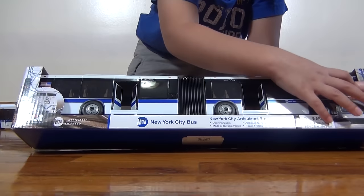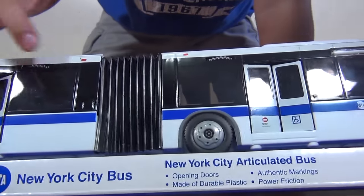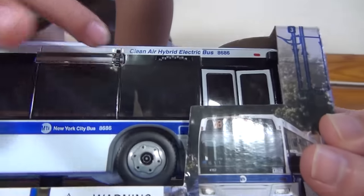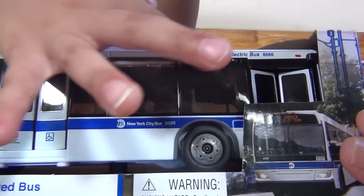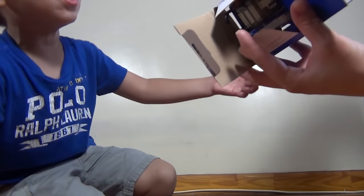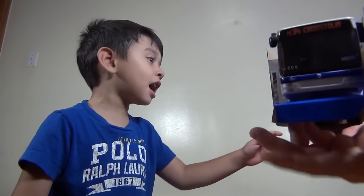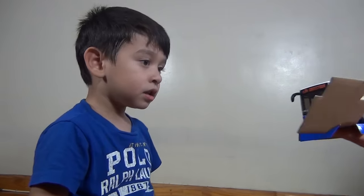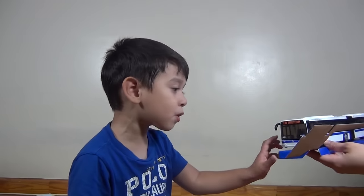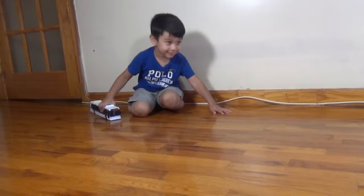Cool. The doors open and closed. So it's opening doors made of durable plastic, authentic markings, and power friction. Are you ready to get it out of the box? Yeah! Okay. Bus out, bus out, bus out. It's the M34. Yes, this is the M34. There's a bus in the bus.